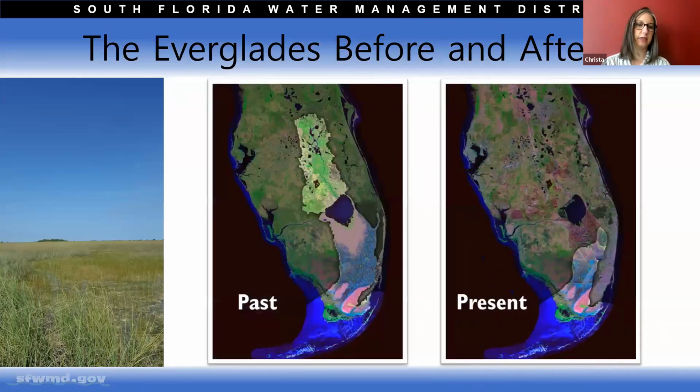Here is the Everglades to the left. In the past, it stretched all the way from the Kissimmee chain of lakes near Orlando down to Florida Bay. The present you see on the right is what it is now. It's about 50% of the extent it used to be, and it's a compartmentalized system.